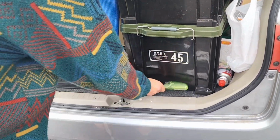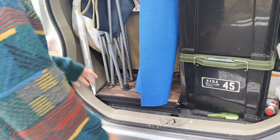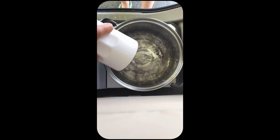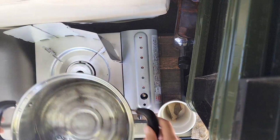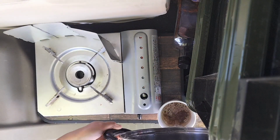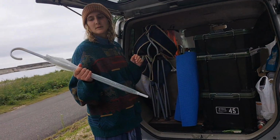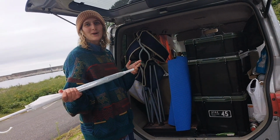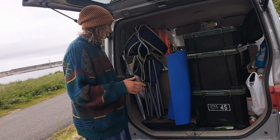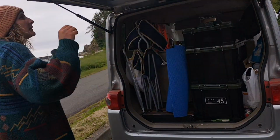My lighter lives here, so that it's accessible, and then I've got the table too. I don't normally get it out just because I don't see the point. I normally cook from here, and it's, what's the word? It's protected from the wind in here. And then my yoga mat, my camping chair, and an umbrella that was gifted to us in Takata. And that's everything down here.